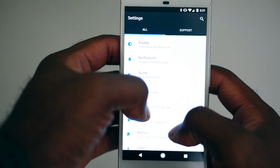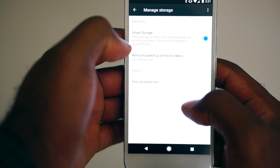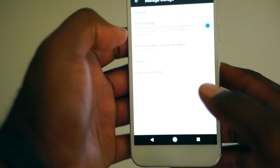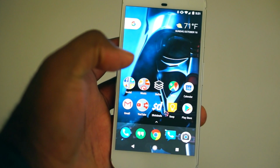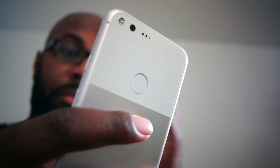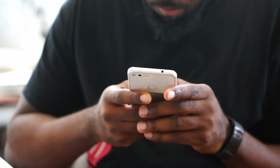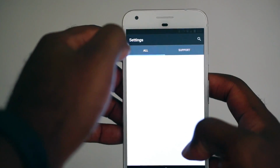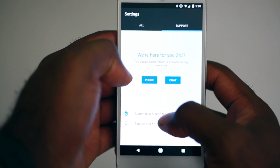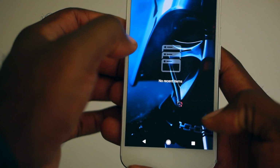You also have Smart Storage, which acts like the free up space part of Google Photos, but it's baked into the actual software. You can have it set to do it manually, or you can do it every 30, 60, or 90 days. And lastly, you have support. If you have any trouble, you go into your settings. The support tab is on your right. It's there, but you can't really miss it. From there, you can call Google Support directly via phone 24/7 or chat from 6 a.m. to 9 p.m.